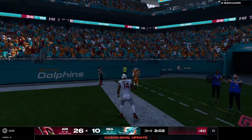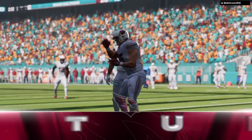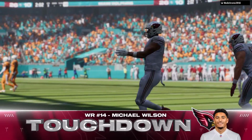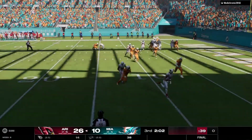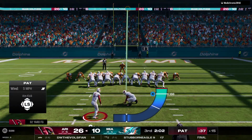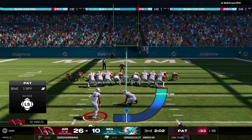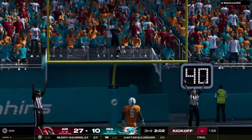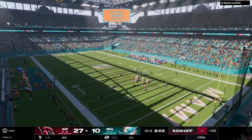And he will power his way into the end zone. Michael Wilson. Touchdown, Arizona. Now Prater to tack on the extra point. The kick is good. And the Cardinals will extend this 3rd quarter lead. Dolphins 10.